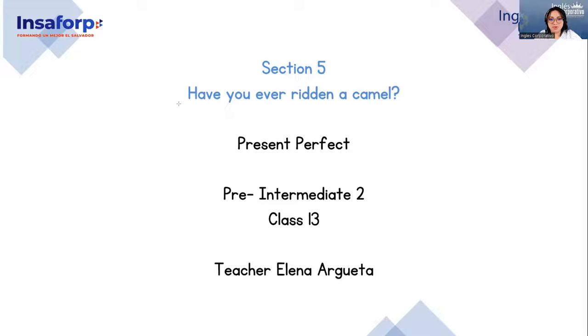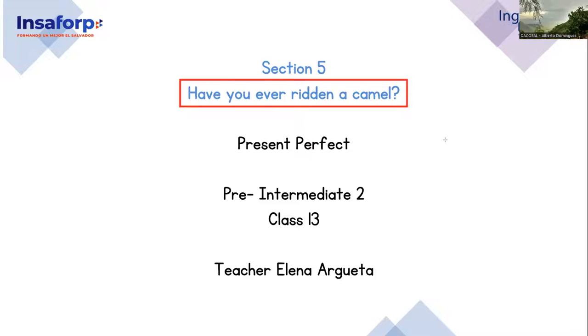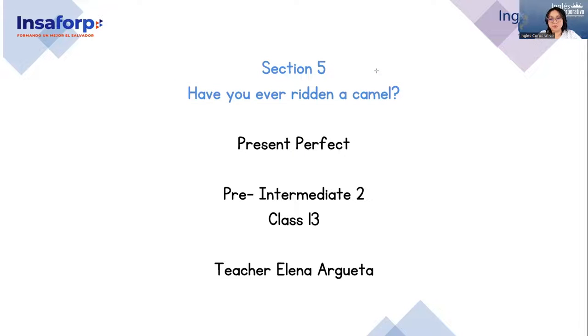For example, in section number 5, we have this question. Have you ever ridden a camel? ¿Saben qué es ese animal? What is this animal? ¿Quién es? What is a camel? Camello. Es un cabello. Entonces, ¿qué dice nuestra pregunta? Have you ever? ¿Qué significa eso? Have you ever?